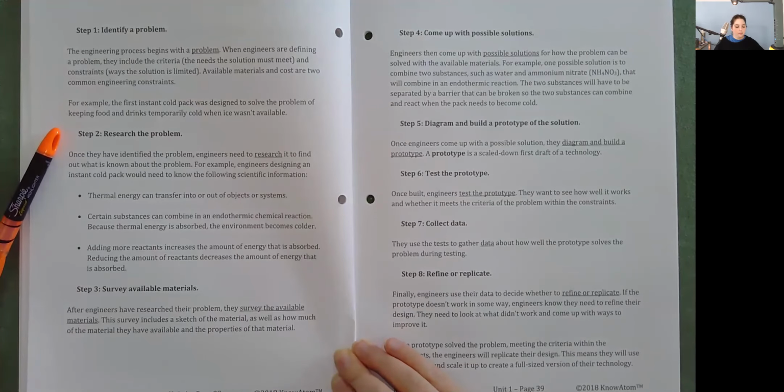Step 2. Research the problem. Once they have identified the problem, engineers need to research it to find out what is known about the problem. For example, engineers designing an instant cold pack would need to know the following scientific information. Thermal energy can transfer into or out of objects or systems. Certain substances can combine in an endothermic chemical reaction. Because thermal energy absorbs, the environment becomes colder.